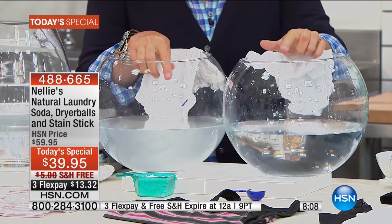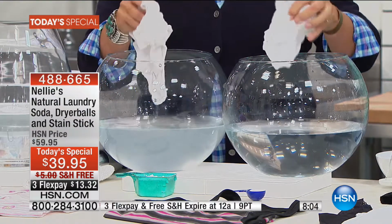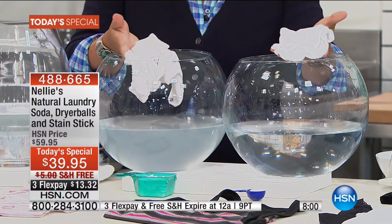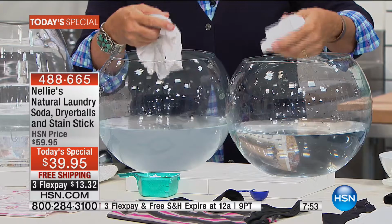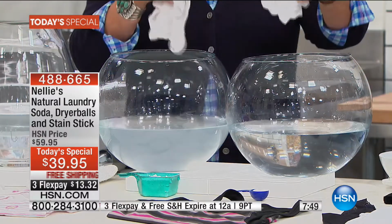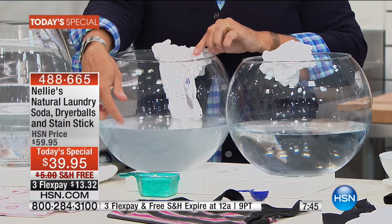So what I just did while we were chatting with Patricia, I took little baby shirts, and this one has been washed the Nelly's way, and this one has been washed and dried with traditional laundry methods. And look at the difference in the rinse water. This is the after-rinse water. In other words, these have been washed, dried, and rinsed. These were finished, and I went ahead and re-rinsed them. And look what gets left behind by detergents.